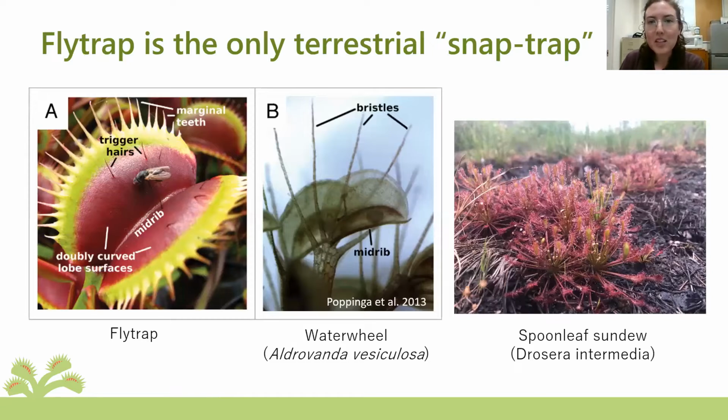Venus flytrap is the only terrestrial snap trap. So what we mean by that is that it's the only plant growing on land that has the snap trap mechanism. If you look at the trap itself, each side, each lobe of the leaf has 3, sometimes more trigger hairs. And if one of those trigger hairs is touched twice, or two of them are touched, within about 10 to 20 seconds, it'll snap shut and catch what it has.